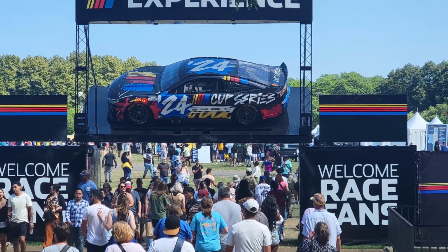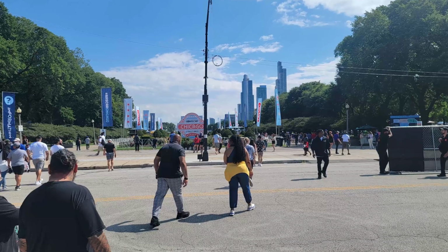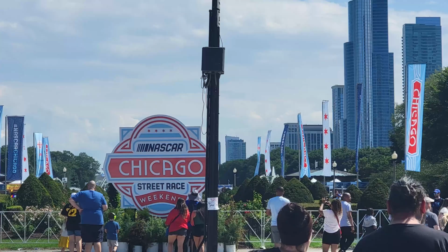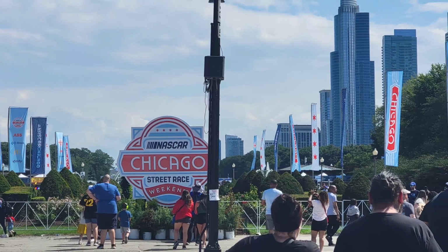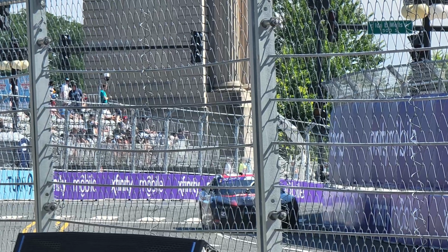They got a huge area, a big NASCAR experience area at Butler Park. Really, really cool event. Huge area, just walk around. Beautiful weather, probably in the low 80s, with a nice little breeze. So it was a great weekend.